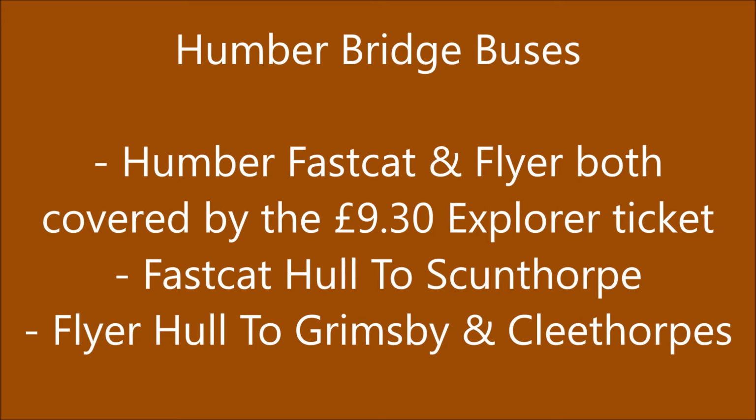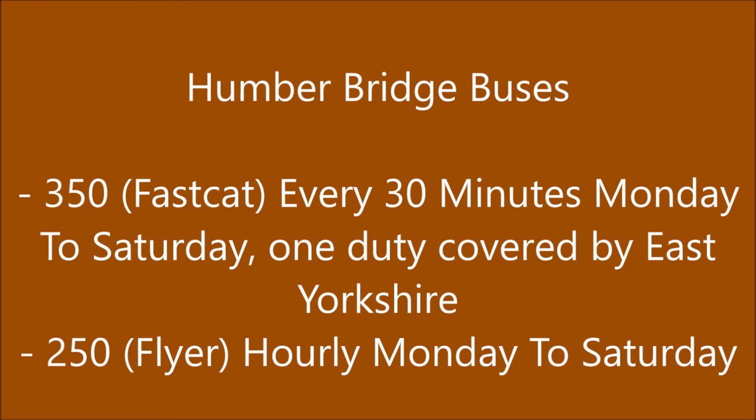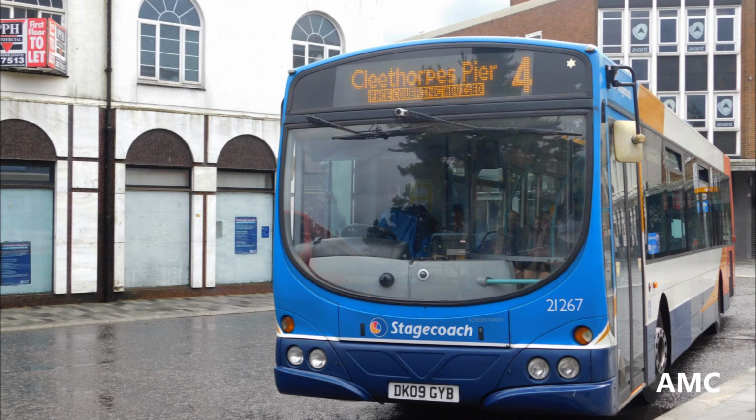The 350 Fastcat bus runs every 30 minutes, covering Hull, Barton and up to Scunthorpe. One of the duties on this diagram though is covered by East Yorkshire, so all of the vehicles on this every 30 minute diagram are run by Stagecoach except one that is East Yorkshire Motor Services. Whilst the 250, the Humber Flyer, is a slightly longer route running from Hull over the bridge to Barton and then to Grimsby and Cleethorpes, runs hourly, with both services having less frequent service on Sunday and having very, very limited evening services.